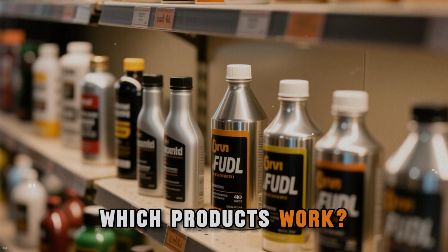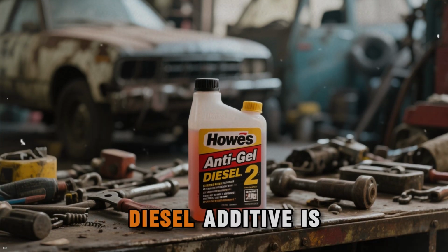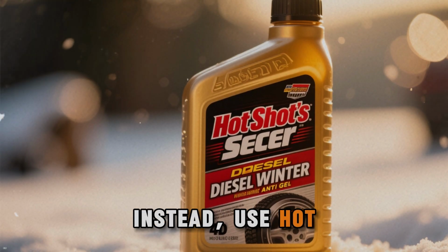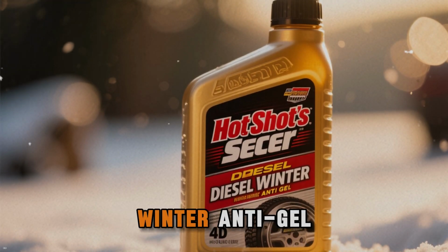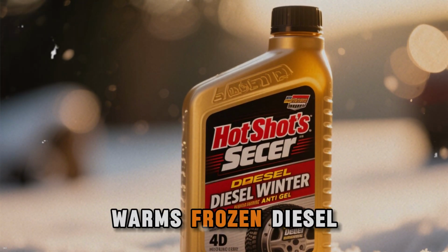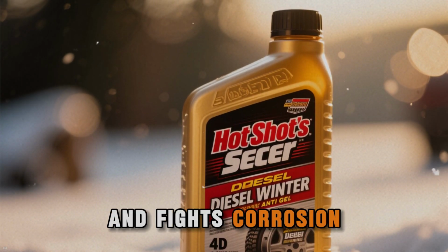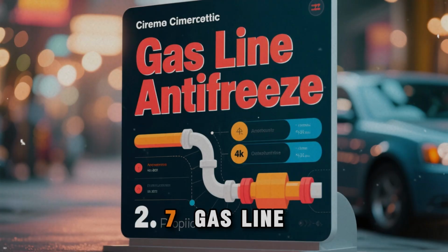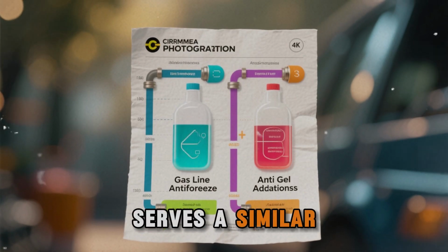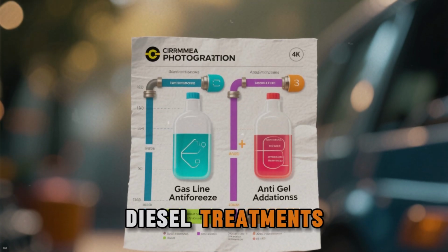Which products work? How's anti-gel diesel additive? It is popular, but we don't recommend it. Instead, use Hot Shots Secret Diesel Winter Anti-Gel. Hot Shots prevents gelling, warms frozen diesel quickly, and fights corrosion better than competitors. 7. Gasline antifreeze. Our final additive serves a similar purpose to anti-gel diesel treatments.